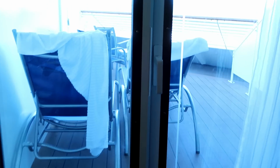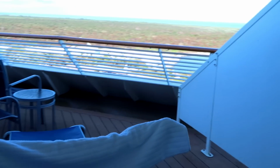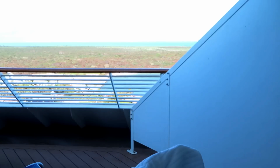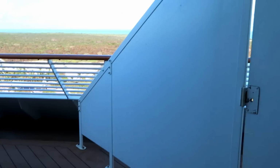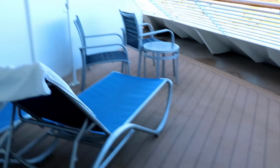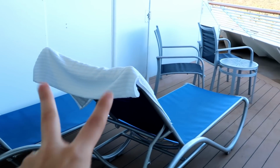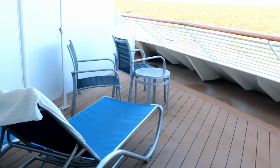Okay, off to the balcony. This is an extended balcony. Our amazing travel agent, Val the Travel Gal, found us this balcony for only $50 more than an Oceanview, because we were initially just wanting an Oceanview. But she said $50 more, we could get this, and I said, okay. So here is our balcony. 2 lounge chairs, 2 regular chairs, and a little table. That's how big this balcony is.